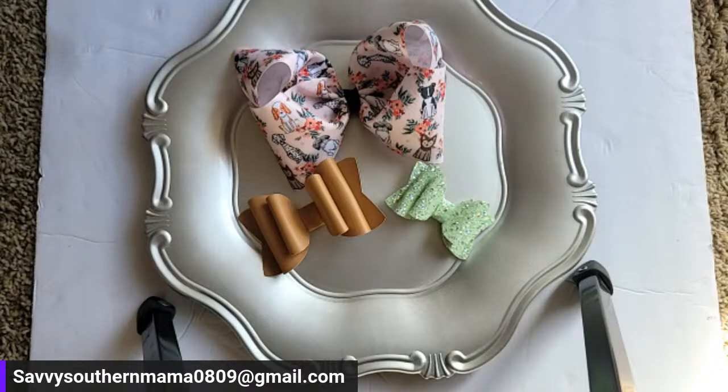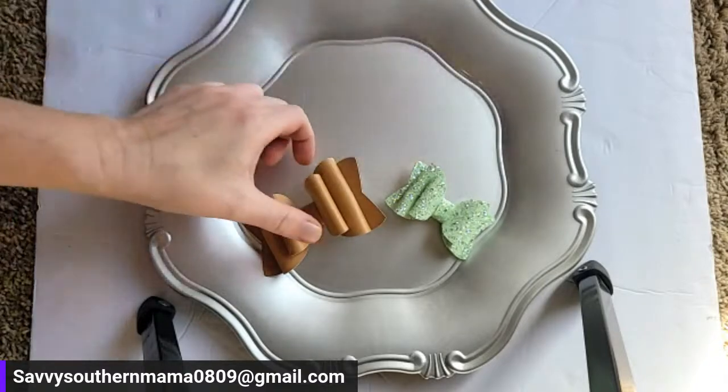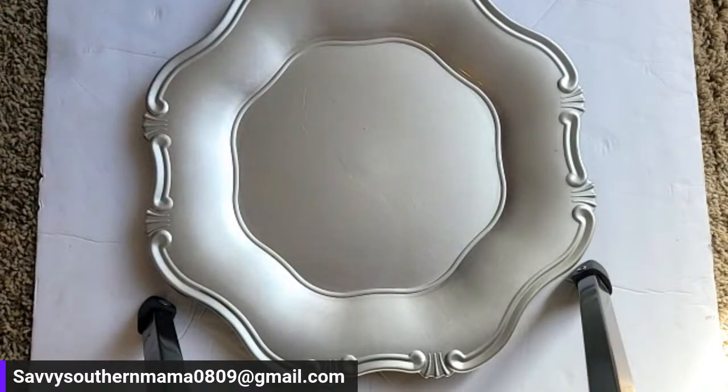Yep, 3 pounds. All right, Miss Deb, you got this at $6. Whoop whoop.